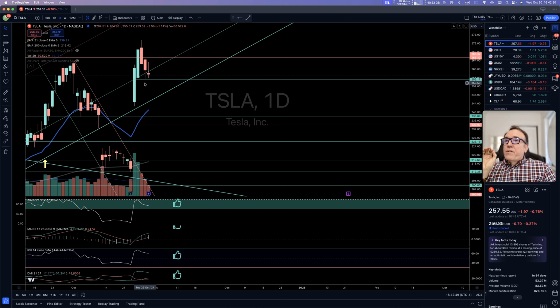So it's holding. The tug of war between the buyers and sellers cannot go lower than 255.17 and cannot go higher than 265.32. This is where we are. We are stuck between these two numbers. We have an equilibrium between these two numbers.